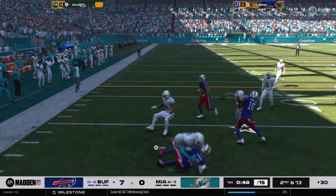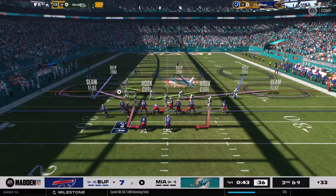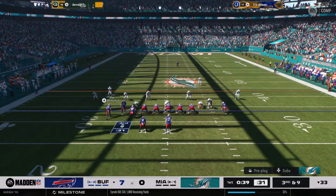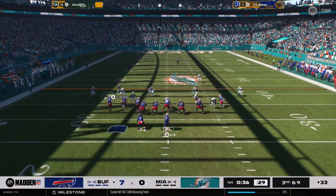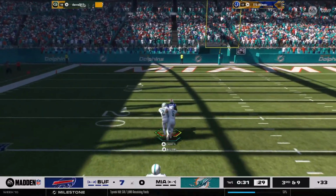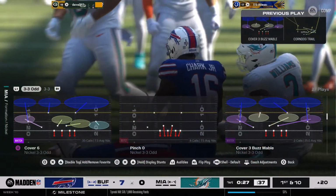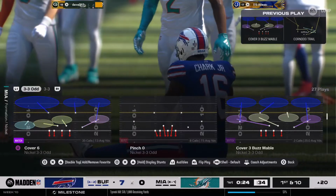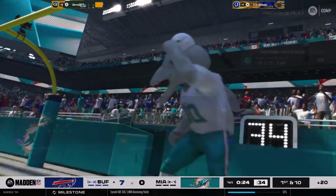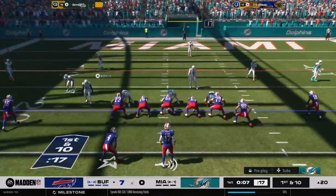Quick throw here by Allen, complete. And he'll be upended at the 33 following a gain of 3. And guess what? It brings up 3rd down. To the air, Allen. And he'll let this one go deep for Shakir. It's caught inside the 25. And he'll be marked down deep on Miami's side of the field. A big play here for Buffalo. 47 yards. So a big play as it gets them all the way down to the 20 now for 1st and 10.